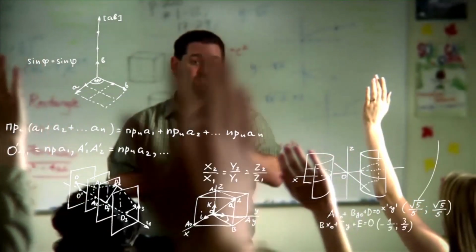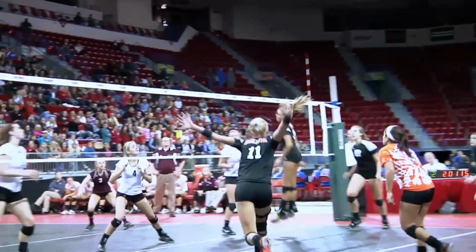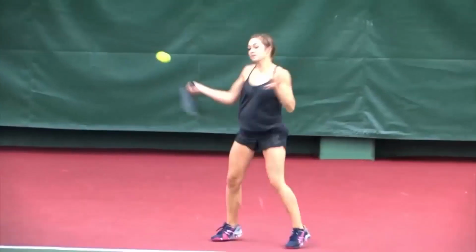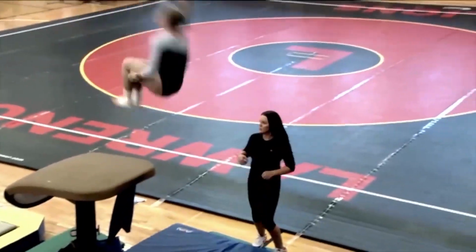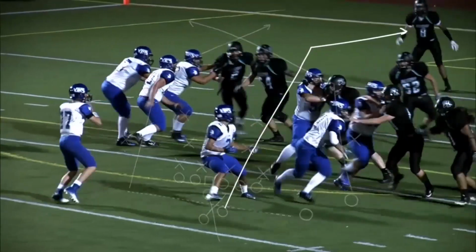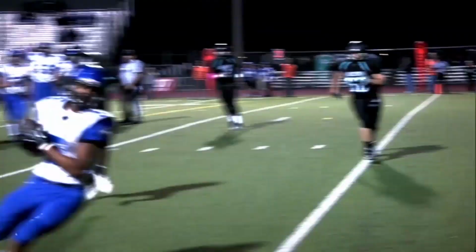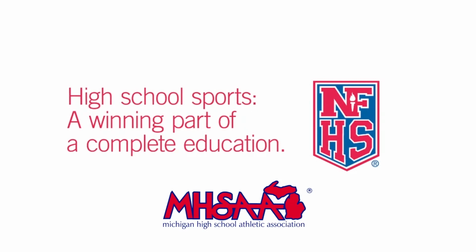There's just one place where students are students first, and athletics are played with purpose and perspective. That place is your local high school. High school sports offer more than the joy of competition. Studies show that student athletes are also likely to enjoy greater levels of achievement in other areas of their lives, including academics. High school sports, a winning part of a complete education.